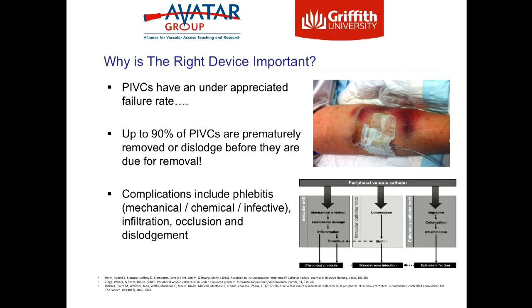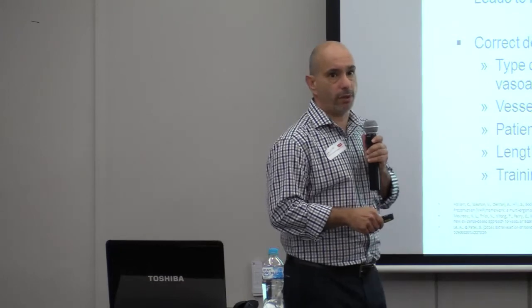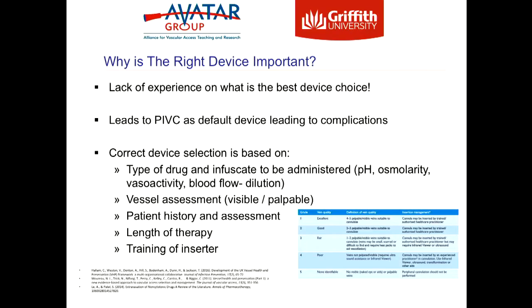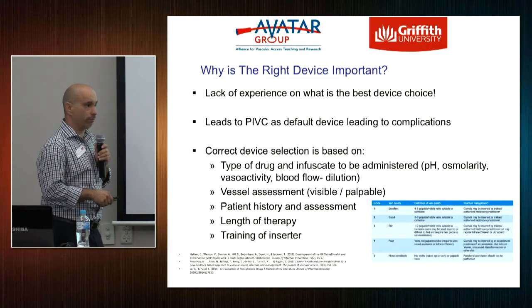When we talk about the right device, it's really about a lack of experience of what is the best device of choice. Typically the PIVC is the default device for most people. They're not too sure, they'll put in that device and start using it without really thinking about the ramifications of what can happen if we remain using PIVCs. When we think about what is the best device for that patient, there are a few things we need to think about. Typically, what are we going to give through it? Does it have a divergent pH? Is it too acid or too alkaline?